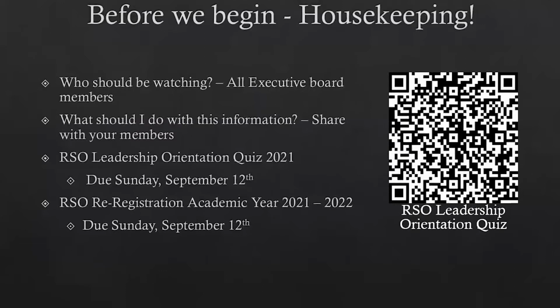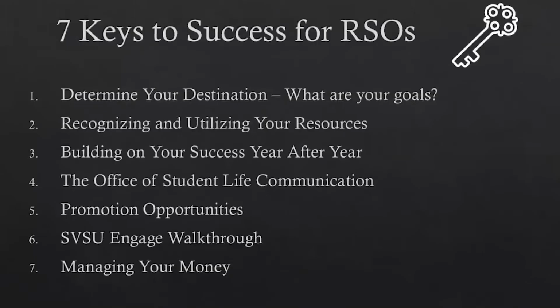In addition to having a member attend the orientation and completing the quiz, all RSOs are also required to re-register their organization once a year. It is simply a pulse check just to make sure your organization is still active, and that is also due September 12th. Now moving on to the actual orientation.